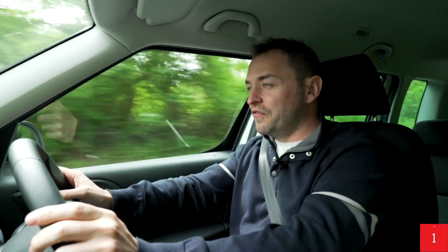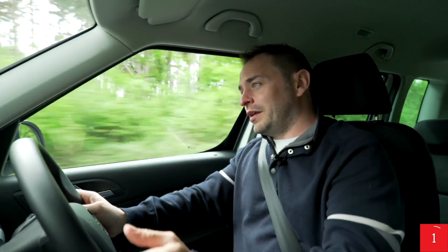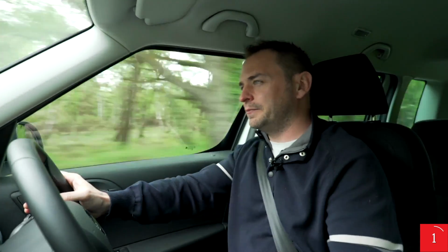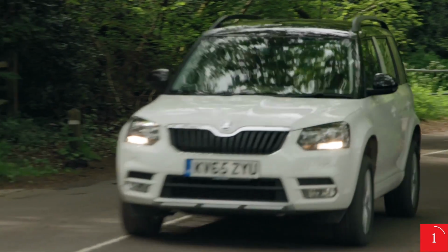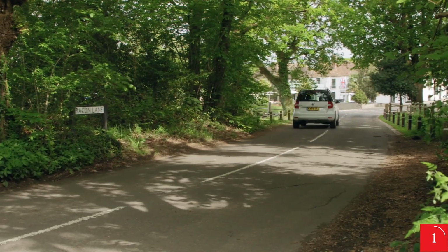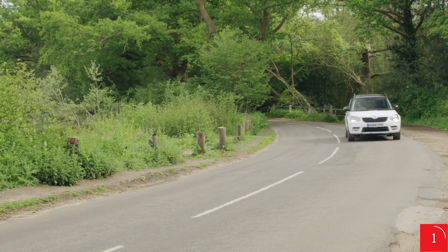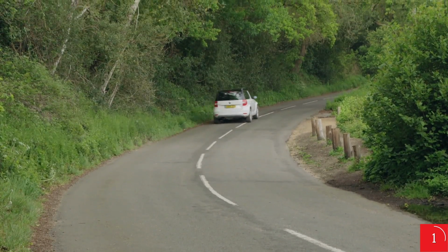Deciding which Yeti to go for will take some serious consideration, as there are a lot of options: petrol or diesel, two-wheel drive or four-wheel drive, manual or automatic gearbox. The entry-level petrol is a 1.2 litre TSI, and it's a great all-rounder, and it's our pick of the range for the private buyer. But most company car drivers will opt for the front-wheel drive 108 brake horsepower 2 litre diesel, as it has plenty of low-down pull and decent fuel economy. The same 2 litre diesel is available with four-wheel drive with either 108 or 148 brake horsepower.